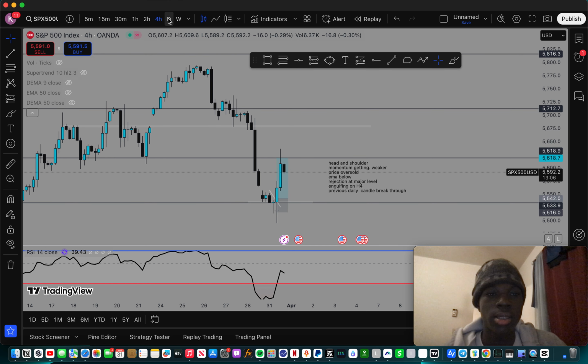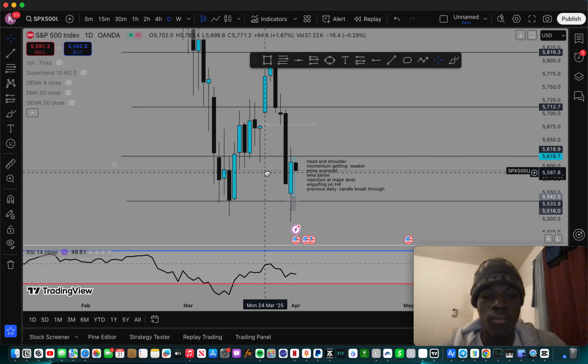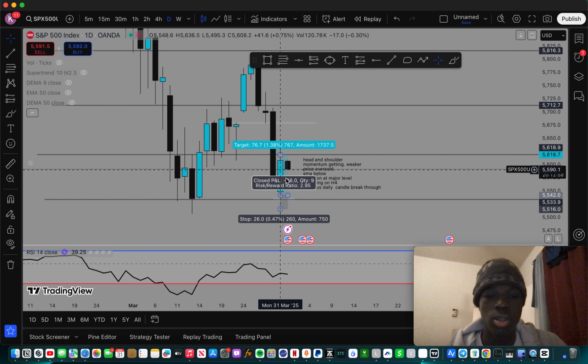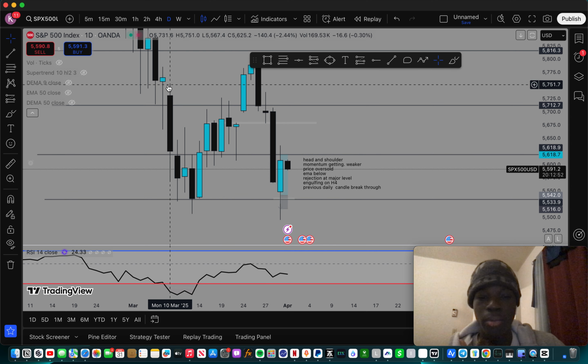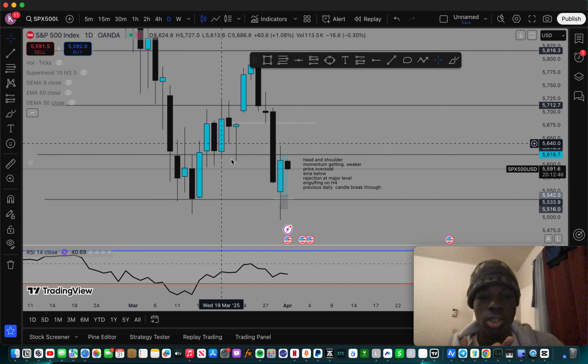First of all, what really got me looking to buy was, of course, the market was overall bearish, but I caught this counter trade on daily, which is my B minus setup. So I got three types of setup. I got my A plus, which are the best ones, then my B plus, which are also good, and then my B setup, which is the setup that I took today.